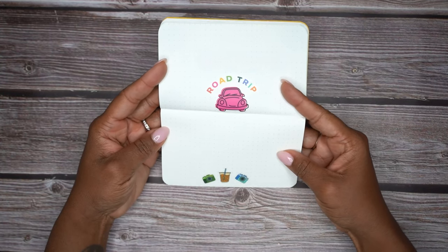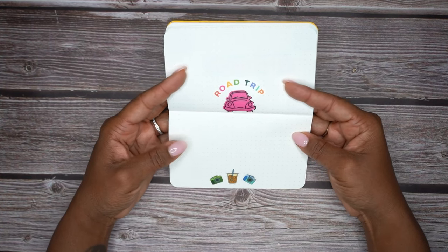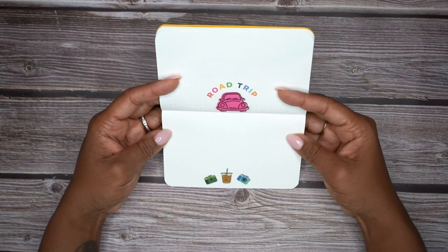And last, I have this road trip. So anything along the way or on our way back that I saw that I found really interesting, that's what I plan to add in here.